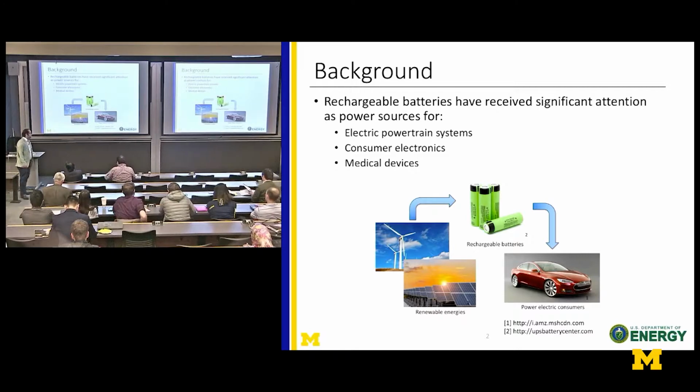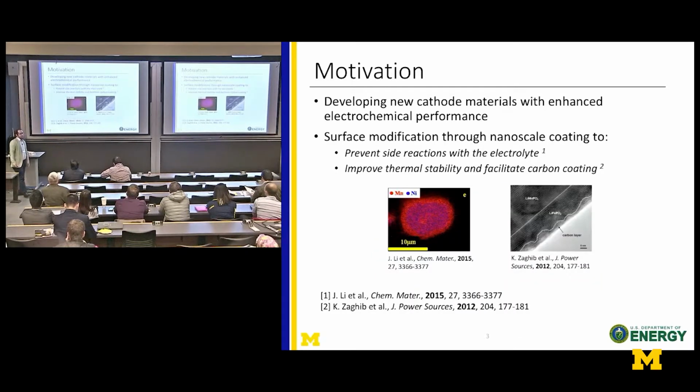Over the past couple of decades, we all know how important rechargeable batteries have become, because they have become a reliable power source for a wide range of applications, from larger scales such as electric powertrain systems to smaller scales such as consumer electronics, in laptops and cell phones that we use day to day, and even smaller, like medical devices. So really, the motivation behind this work was to develop new cathode materials with enhanced electrochemical performance. One of the most common techniques for doing so is to coat the surface of the cathode particles with another active material to introduce new properties or improve, in general, the electrochemical performance of the particles. So the cathode part of a rechargeable battery is made of small, sometimes nanoscale or microscale particles.